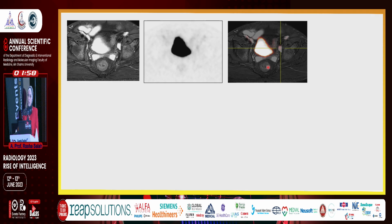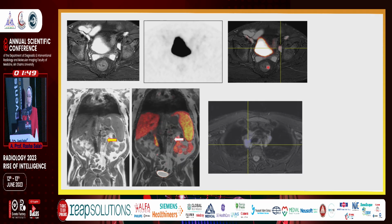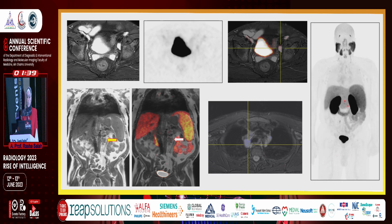When we depend on the MRI alone for staging of this patient, we can say that these are metastatic lymph nodes. But again, when we combine both images, the lymph nodes show no uptake, the para-aortic lymph nodes show no uptake, even the mediastinal lymph nodes show no uptake. And this is the PET imaging showing no uptake except for the prostatic lesion.